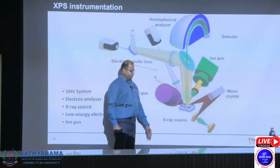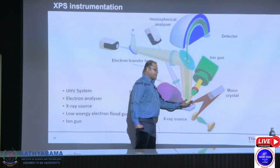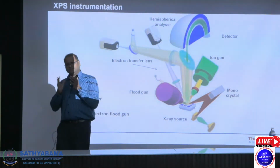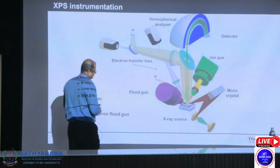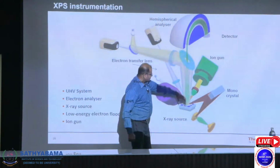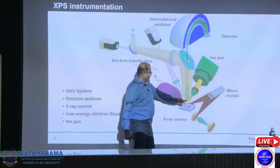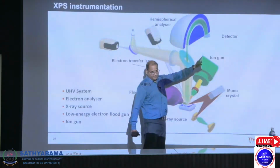They strike on your sample. And once they hit your sample, what happens? You get photoelectrons that come from the surface. Now since these are electrons, they are negatively charged. So what you do is use electrostatic lenses. You bias them accordingly, so that the photoelectrons that come out are pulled towards your detectors.